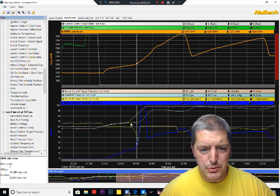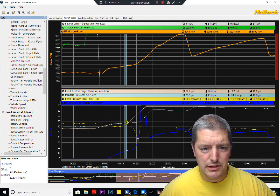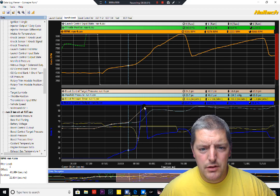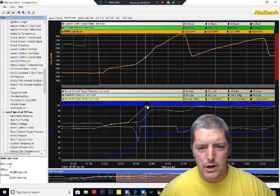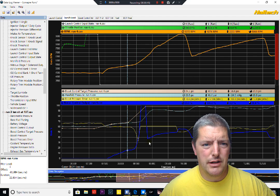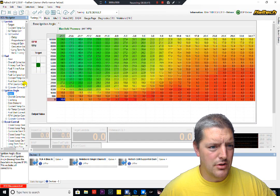The light blue is boost control in this graph. We're following this target curve. It just kind of lays there. And then at 5,300 RPM to 6,400 RPM, the duty cycle cranks up, and then we're in control from there on. So we need to raise the target at 5,300 and less. So we'll go into the software.